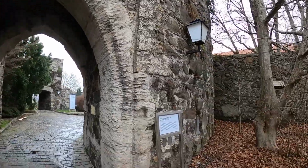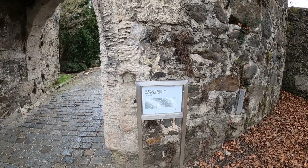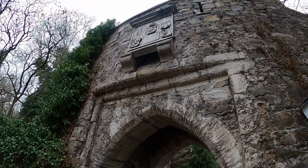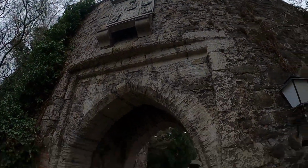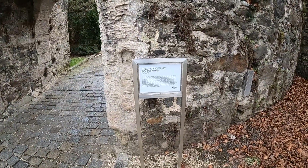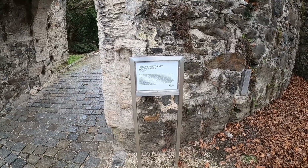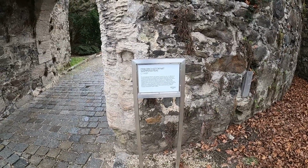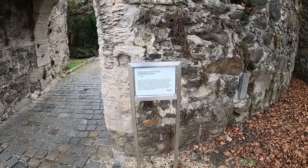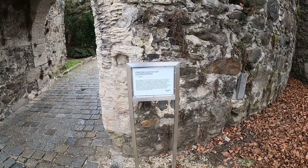So this one's called Friedrichstor mit Wappenstein, so Frederick's Gate with a crest. There's the crest. This was built in 1481, named after Emperor Friedrich III, from 1484 to his death in 1493. So he was also the emperor who came up with the AEIOU for the imperial sort of motto for the Habsburgs.